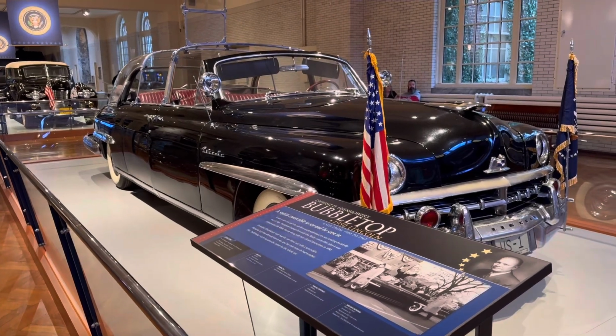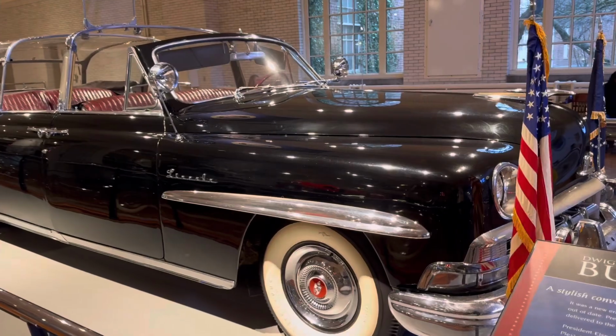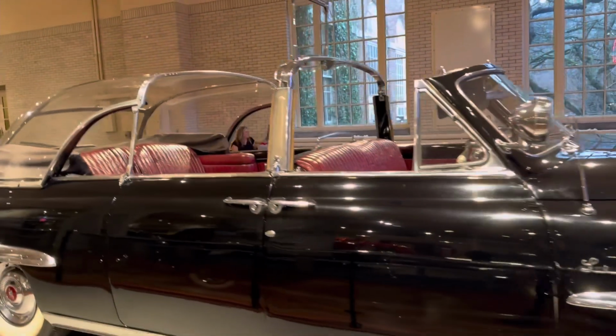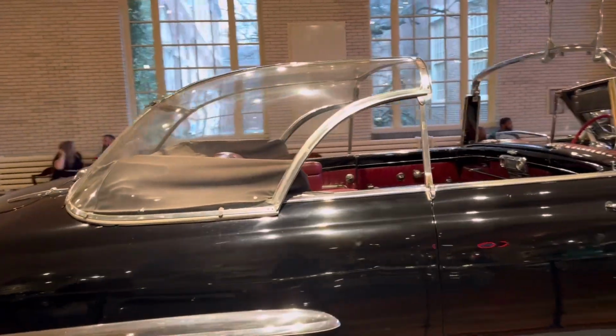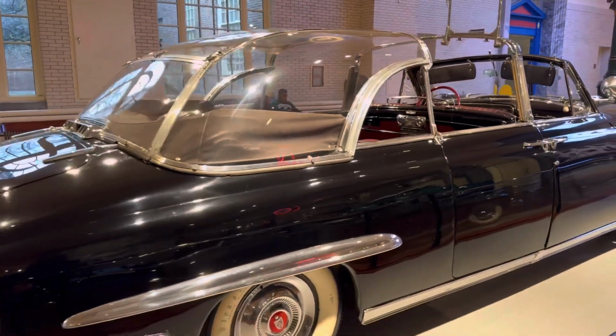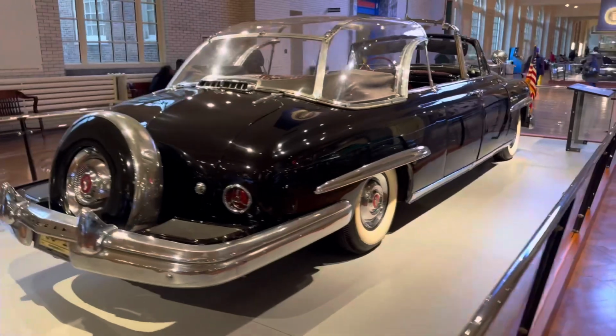The bubble top, 1950 Lincoln. Both President Truman and Eisenhower used this vehicle. President Eisenhower was the one who wanted the bubble top. I like the bubble top. It looks cool. Yes, he wanted to be able to see the people.